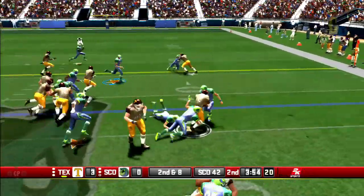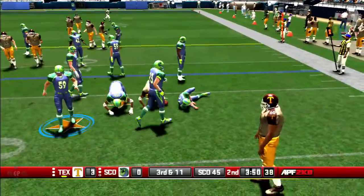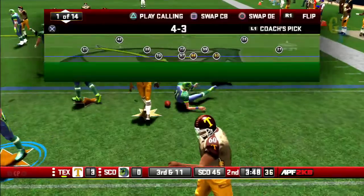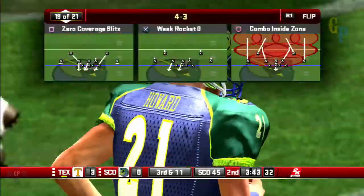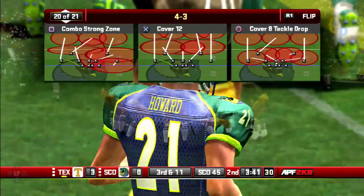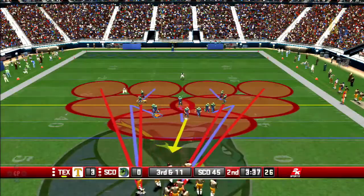Simpson gets a carry on second down and heads wide right. Howard takes him down back at the 44. Jeff Howard read that play perfectly and makes the tackle behind the line, pushing them back a few yards in the process. Great effort. That's his second tackle so far.